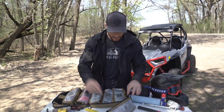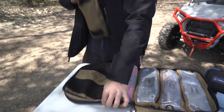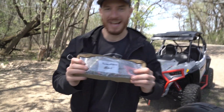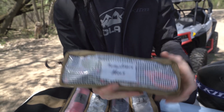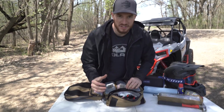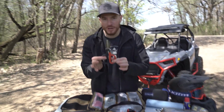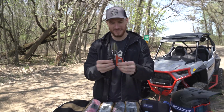Okay? So, quick fix bag. Yes. Pouch number 1, we've got many an item. Pouch number 2. My handwriting is not legible. Screwdrivers and Allens. I feel like I said that weird. Allens. Neither of those things. You find where it fits.